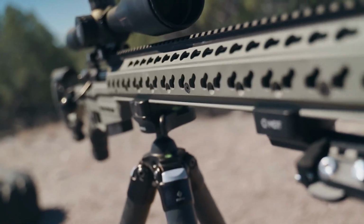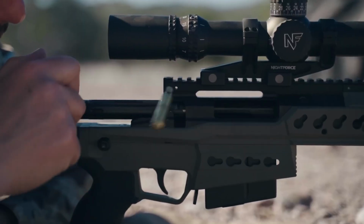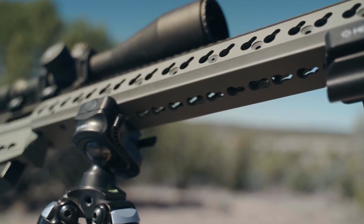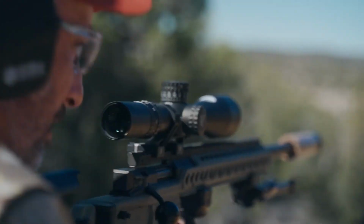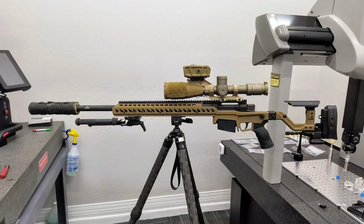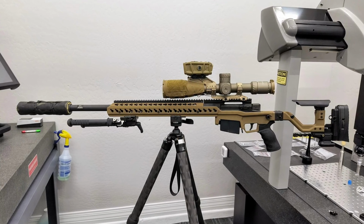Now let's shift gears. If the Christensen Evoke is the budget hero, the Accuracy International ATXC is the Formula One race car of bolt-action rifles. This thing doesn't just play in the big leagues, it is the big league. The moment you shoulder it, you realize you're not holding a hunting rifle anymore. You're holding a precision instrument that could probably embarrass half the guys at a long-range match before you even dial your scope.